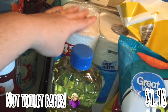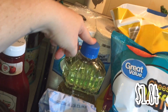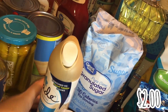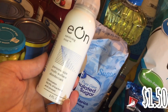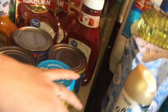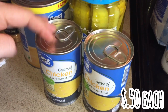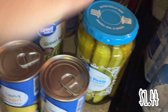Got a roll of toilet paper right here, some oil for frying. I'm going to fry some pork chops for supper tonight. Got some sugar to make Kool-Aid. Got a Glade spray, and this is the only sanitizing spray that I could find, so I grabbed me one. It's a little tiny bottle, but I needed one to spray some stuff down. Got two cans of cream of chicken, one jar of pickles just for snacking.